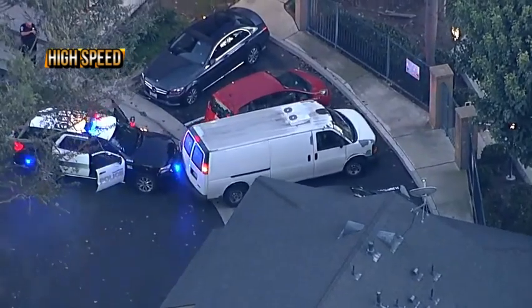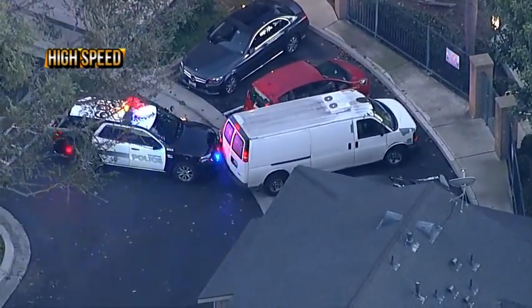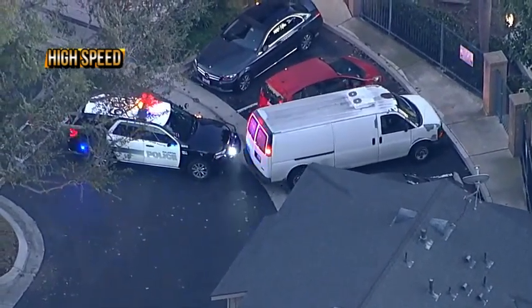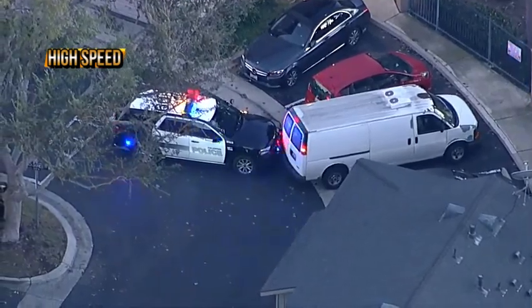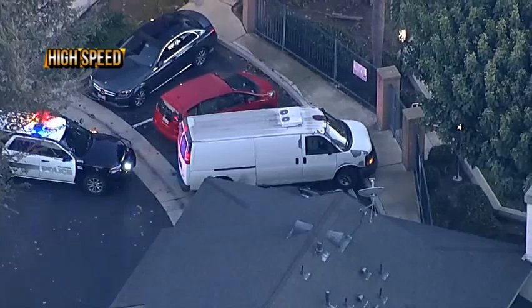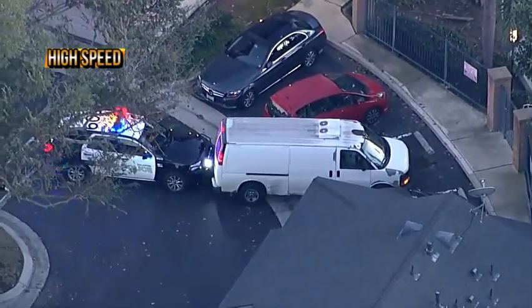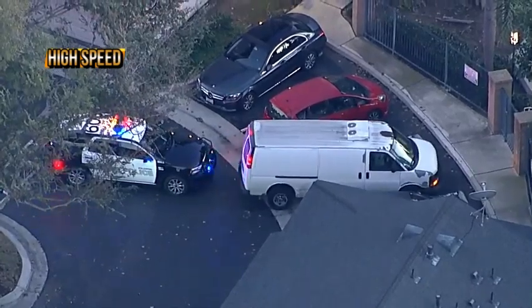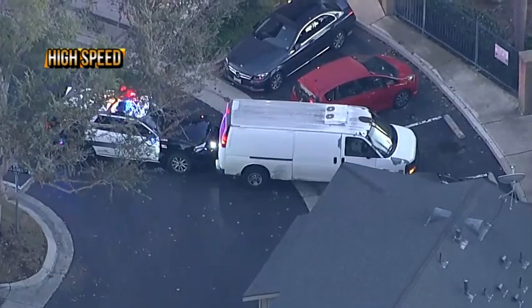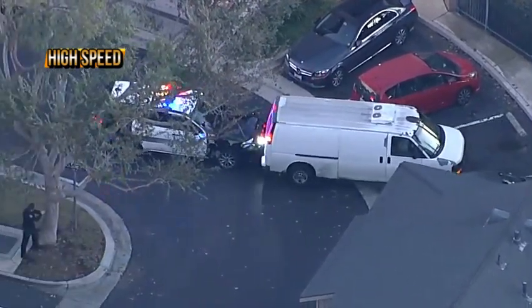He's got a fence in front of him. Look at this, violently into reverse, ramming right into that Fullerton Police Department vehicle. This is very dangerous. Obviously, that officer has no choice but to use force if his life is in danger, but he is waiting for backup, and at this point really has very few options available to him.